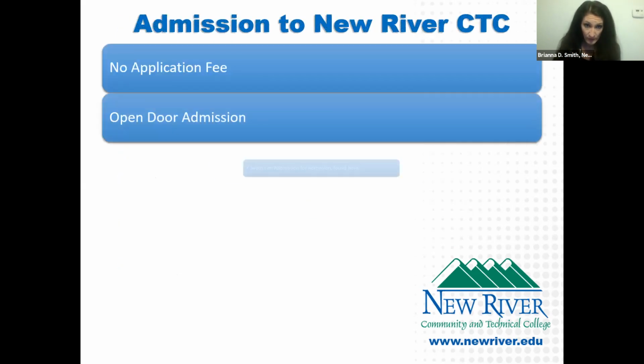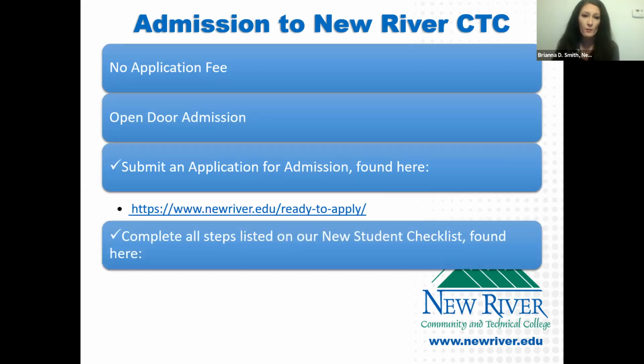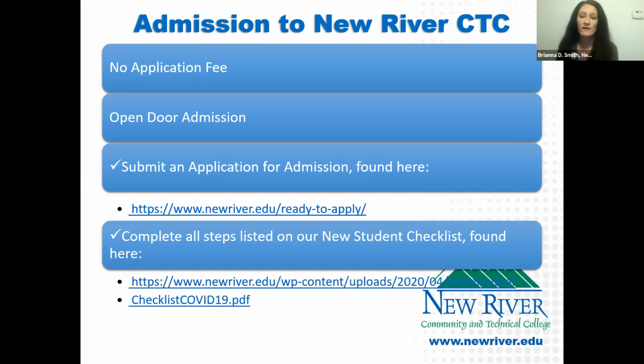As far as admissions to New River goes, we do not have an application fee, and we're what they call an open enrollment institution. So we will accept every student regardless of GPA, test scores. We do not decline you based on that.